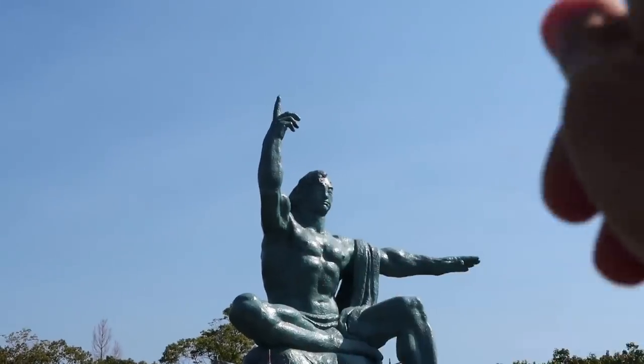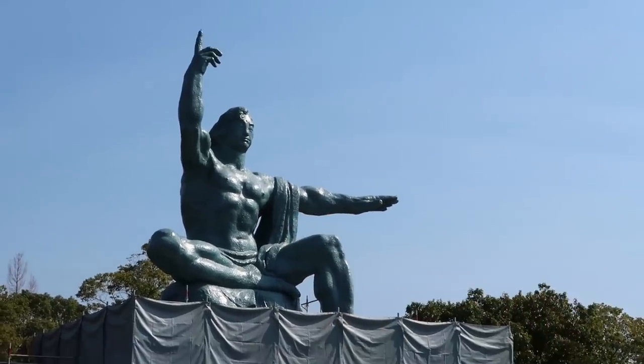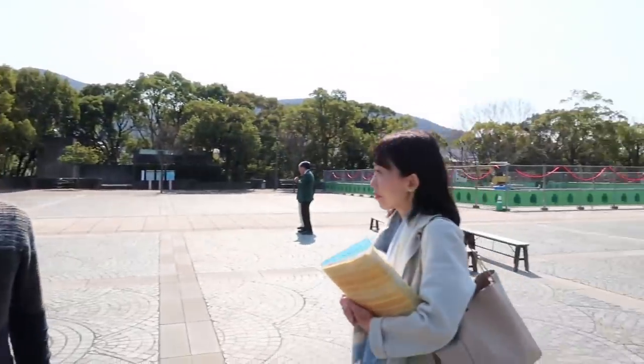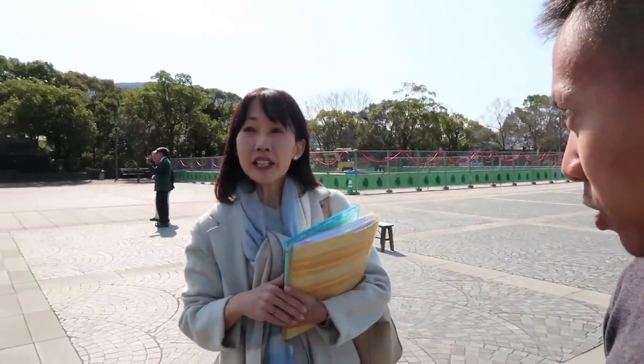No. So the right hand is pointing to the sky to represent the atomic bomb. The left hand, extended to the side, represents peace. This entire park is called Peace Park to represent that it's all over. Every year, the mayor of Nagasaki has a ceremony here, right in front of the statue, and delivers a speech. On the day that the bomb was dropped? Yeah. Wow. The 9th of August, 1945.